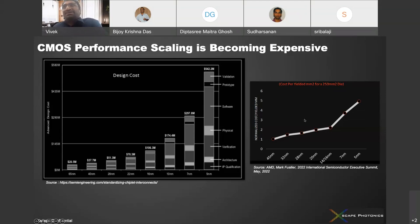Similarly, and this is actually a study published by AMD, the product cost has gone up equally by almost 5x going from 45 nanometer to 5 nanometer. In fact, with the latest geopolitical tensions and semiconductor shortage, these costs are only going to get worse.